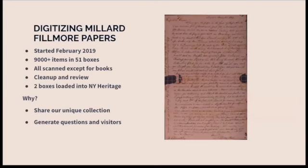In digitizing the Millard Fillmore papers, we started in February 2019. It took a little while longer than we expected for the equipment to arrive. We spent the fall getting the equipment, and it was on back order and things like that. So we did not get everything set up and ready to go until February 2019, and then staff and students started scanning in earnest.